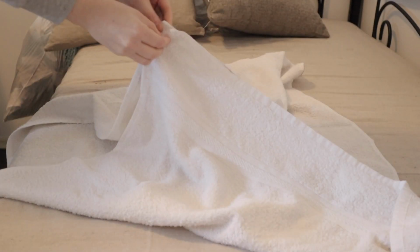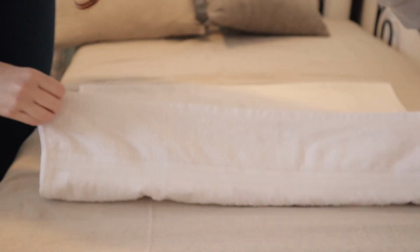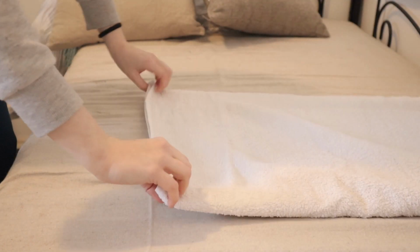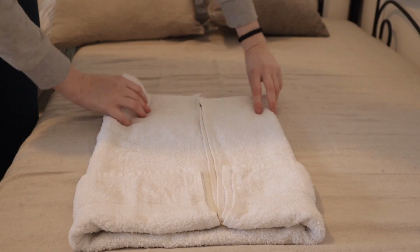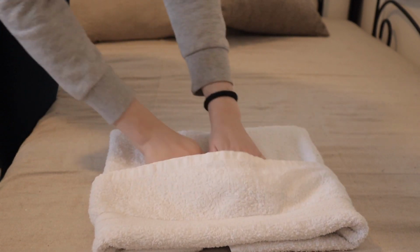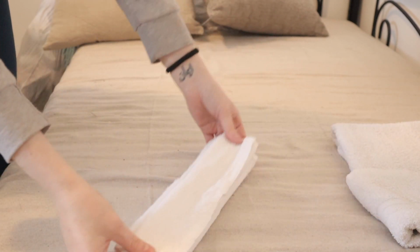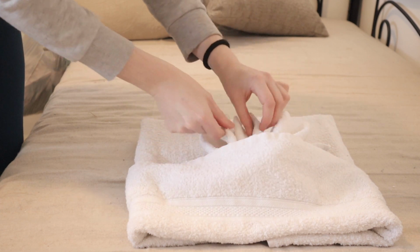Fold your towel, fold the bottom part a quarter of the way. Next, flip it over and fold both sides to meet in the middle. Then, fold the top part. For this pocket, take your face cloth and do a zigzag fold. And then fold it in half and place it into the pocket. You could place this on your guest's bed or on a towel rack.